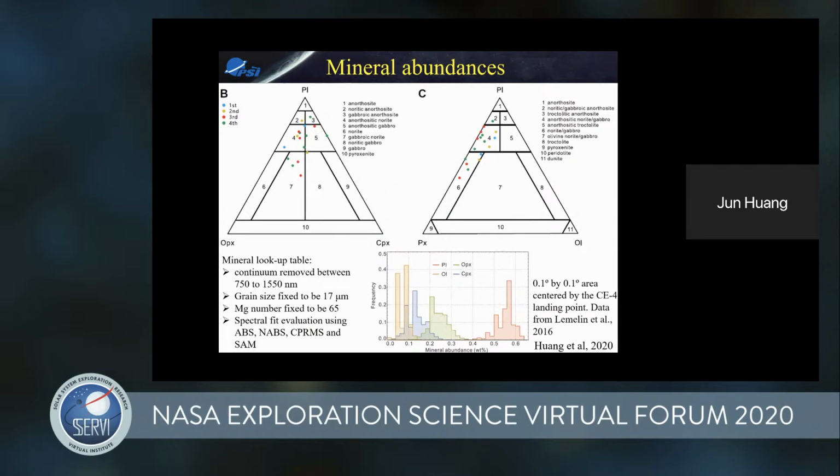We collaborated with Paul Lucey and used the mineral lookup table. We removed the continuum between 750 and 1550 nanometers, and we fixed the grain size to 17 microns, and we set the Mg number to 65, and we used 4 methods to evaluate the spectral fit.